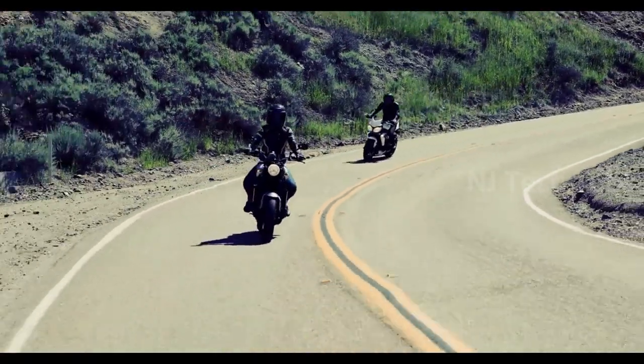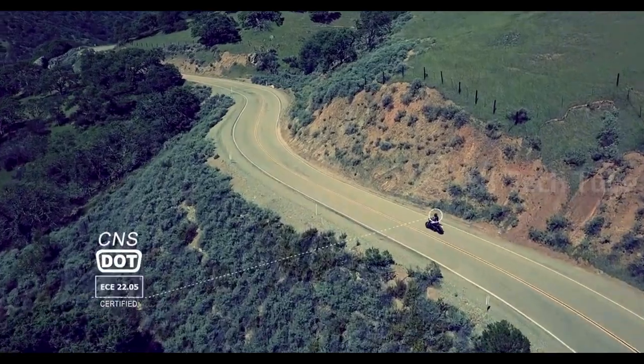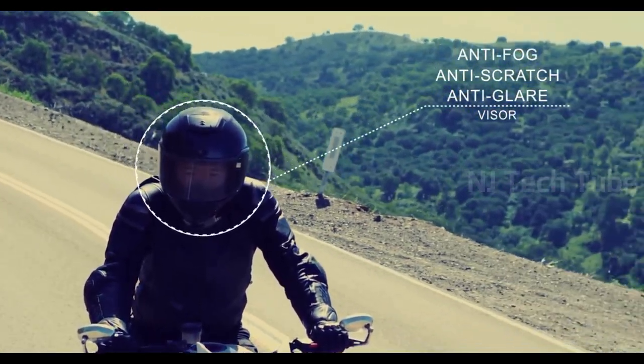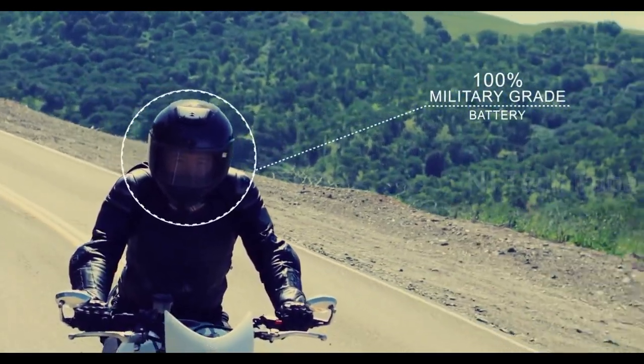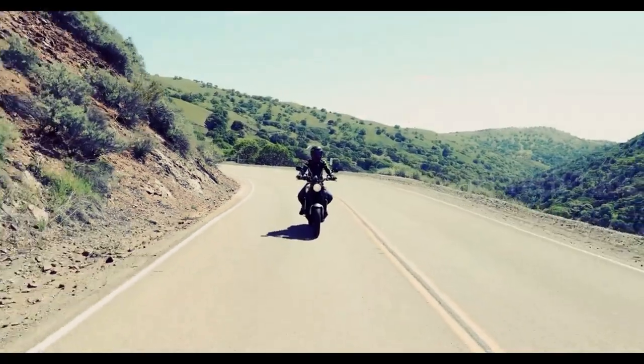Since safety is our number one priority, the JARVISH helmet has CNS, DOT, ECE safety certifications, anti-fog, anti-scratch, anti-glare visor, and 100% military-grade battery. Our state-of-the-art technology empowers every rider to enjoy the riding experience.